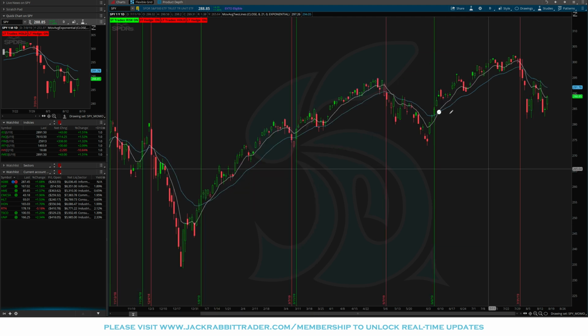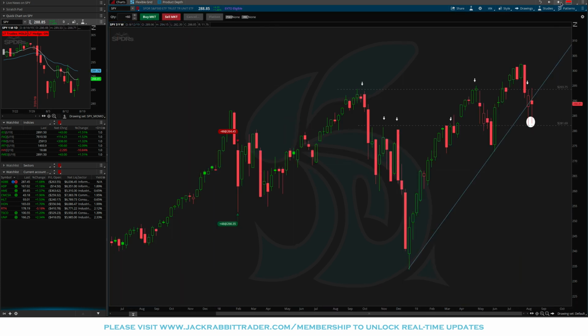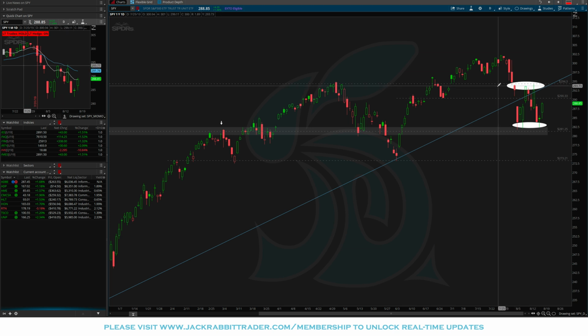I could tell you, we could sit here and say, well, maybe we break down and then come back and test maybe 273. Maybe we break out, we test the highs, right? Until we break out of this range, right here between 295 and 281, we're range bound. If we break above 295, then my guess is we go to the highs. If we break below 281, then my guess is we go to 273. But right now it's range bound.